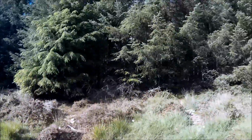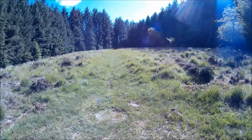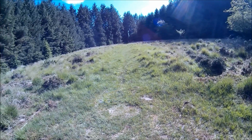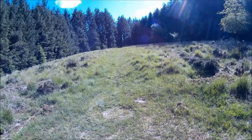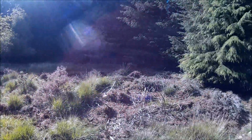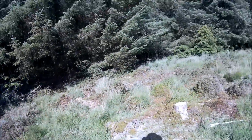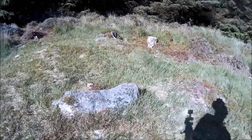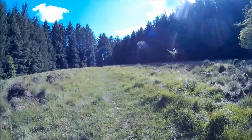So as you can see, this looks like a little cairn. So as you can see, that goes all the way. If them trees went there, you'd see the stone circle. But this is beautiful. Yeah, there's no more paths off. Well, there's a path through there, but I don't think it's going to go anywhere. So what I'll do is I'll film back up through.